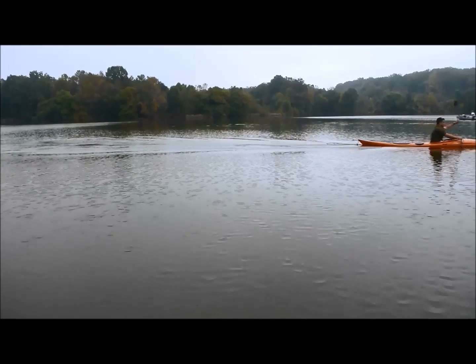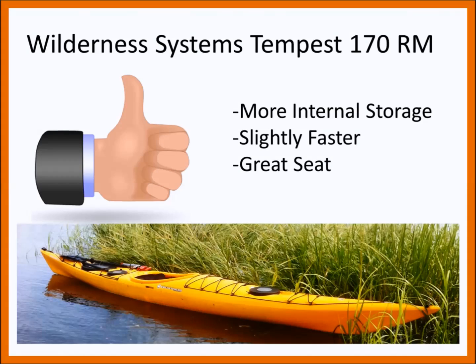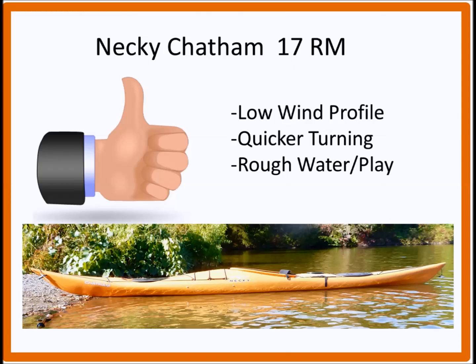Well, they're both world-class boats and capable of long tours, rough water, surfing, workouts. For packing a lot and for outright speed, long-term butt comfort, you gotta go with the Wilderness Systems. But if you paddle a lot of rough water, if you like to surf, or you prefer playfulness and quick handling, the Chatham is the better choice.